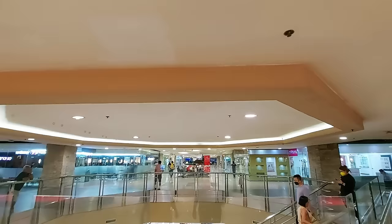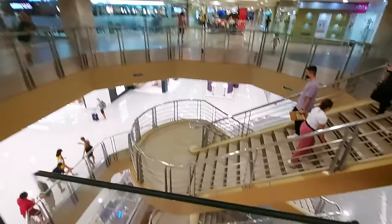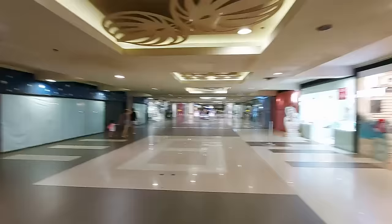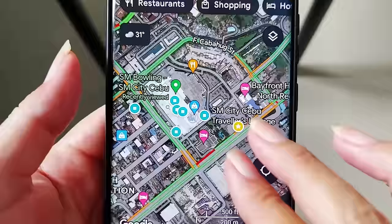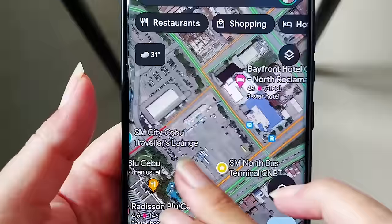It feels like it because the stairs are capped here. They go all the way down. Oh, wow. But there is another level above us. This place is huge as it is, and now they say there's a north wing somewhere. Right, SM City. Yeah, there it is, and this is that whole north wing extra bit they built, which puts it right slap bang next to North Bus Terminal.